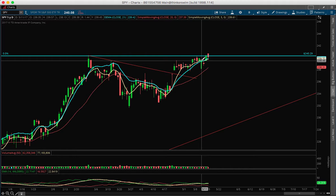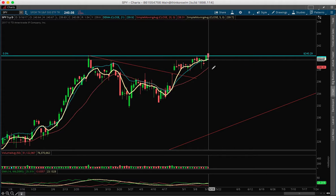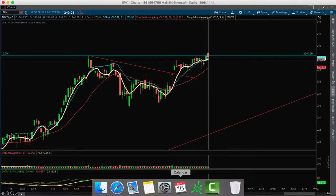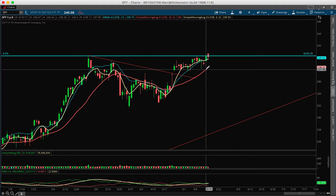Now, I keep saying that the market is bullish, but we need momentum. Right now it opens the door at 240, but it finished below that level. I will use the 20 simple moving average to get out. If the market crosses that line, then I will be bearish. For now, the market is bullish and strong.